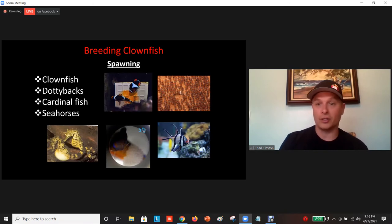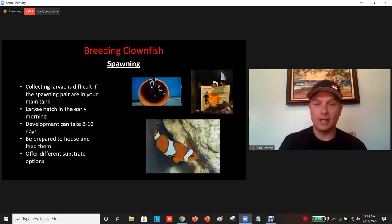These are things that you're going to start seeing with clownfish, and they will spawn on a variety of surfaces. They'll spawn on the glass of your tank. They'll spawn on a floor tile. If you put one in there and you want to give it a go, they'll spawn on clay pots. A lot of professional breeders prefer to get them to spawn on floor tiles, and they set them up in their own tank.